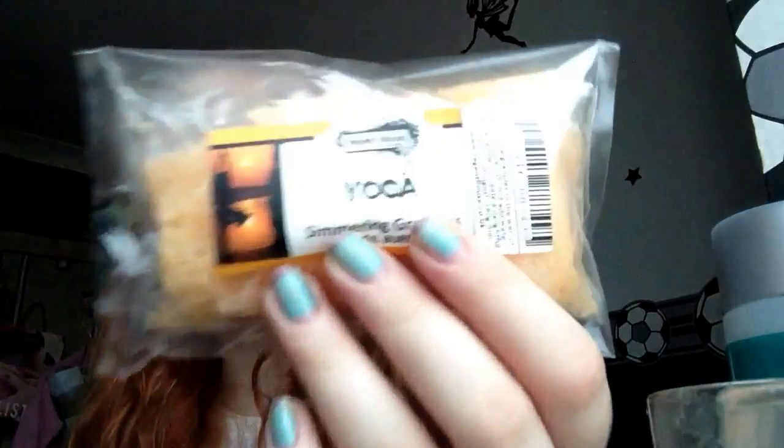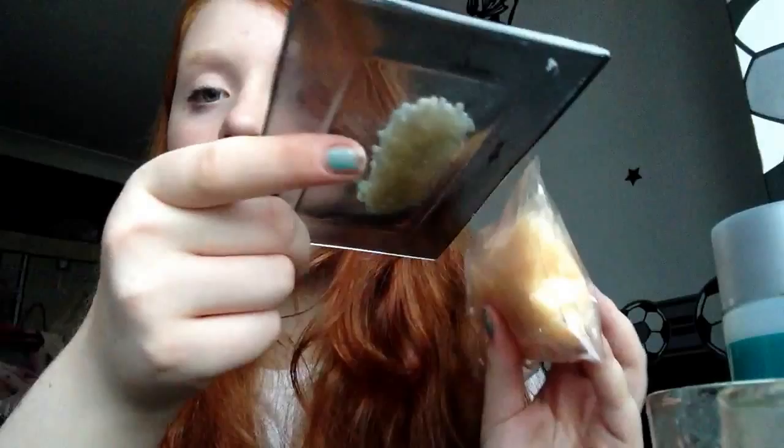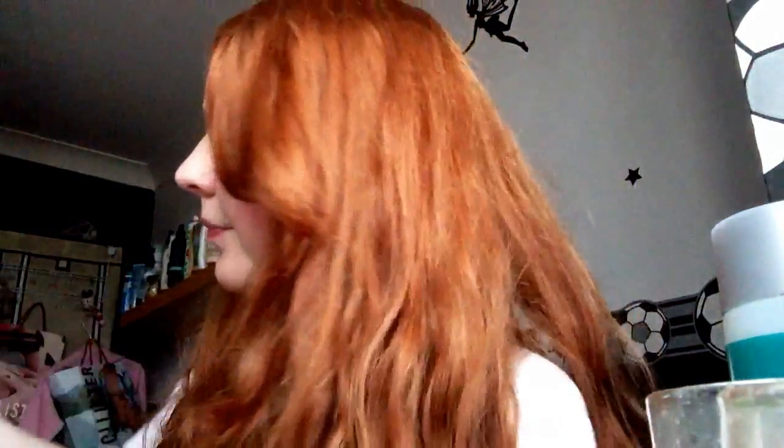Then Yoga. This is a nice one. Again, sorry for the nails because I need to repaint. That's what I have here actually. These are discoloured because I've used them, but they smell so good. It's a fresh one, uplifting, happy, happy, happy. So it's just one to make you smile, and it's probably good if you're doing yoga because it'll just calm you down.